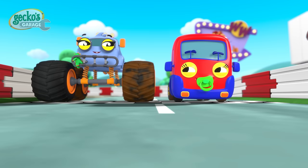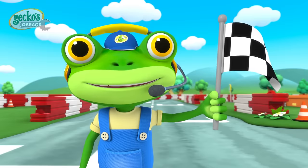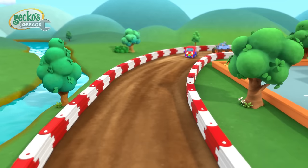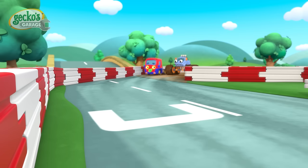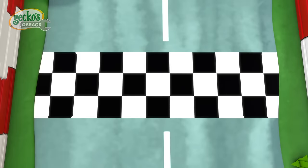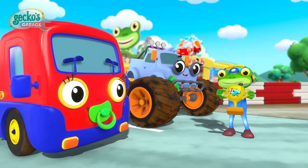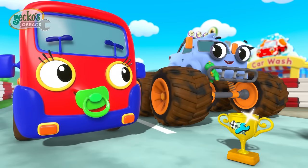Final lap! Ready, racers? Go! It's a tie! What a fantastic race! Everyone wins when they have good friends.